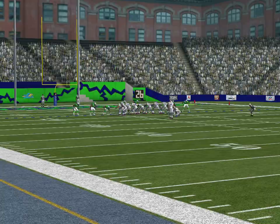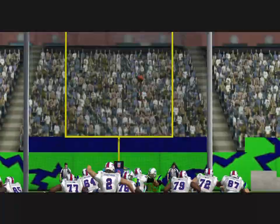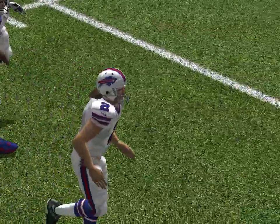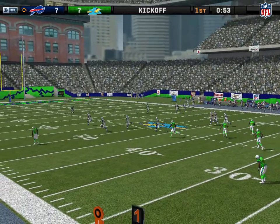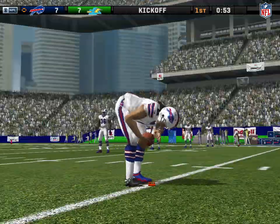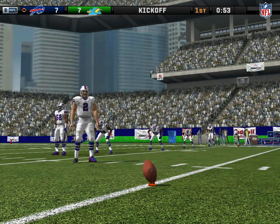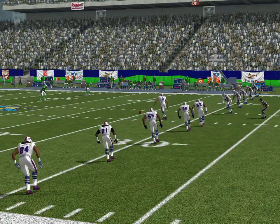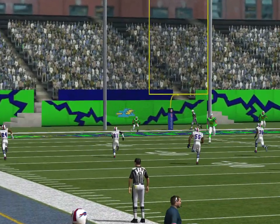Set. Hut. The extra point is good. Kick downfield. This one is fielded by Tucker.